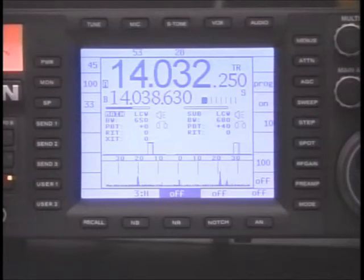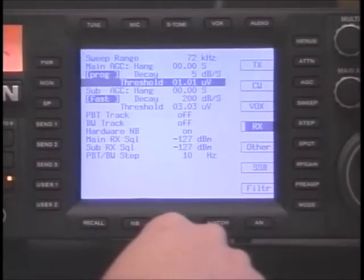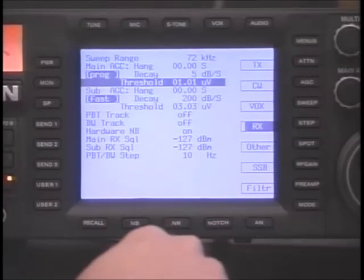Perhaps nothing is more important than AGC setting, and for single signal, weak signal DXing purposes, the programmable AGC value is probably the most valuable tool on the Orion. If I press the menu button here, we can go into the RX menu. You can see that hang, decay, and threshold times for both the main and sub AGCs are variable. There's a couple of different methods you can set programmable AGC for optimum performance for weak signal DXing.